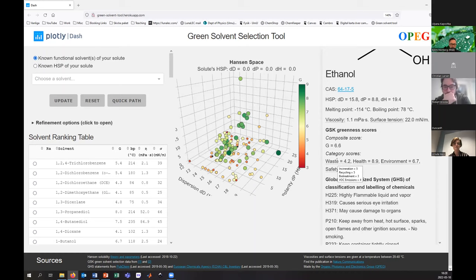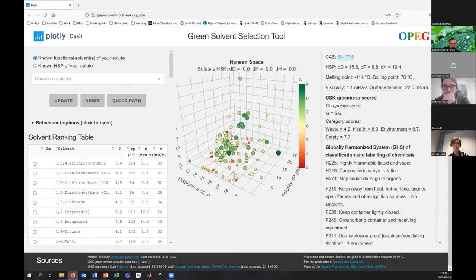So if you hold over these category scores, you can see the subcategory scores divided. You can see the health part is very good, environmental part is quite good, and the safety part is also quite good. And the reason why the safety is not 10 here is because it's quite flammable. And the reason why the waste is low here is because it's tricky to purify ethanol, because it mixes with water and forms an azeotrope. So this makes it a little bit tricky to recycle it. And down here you also have the GHS statements, which are the hazard statements that you can find in the safety data sheets as well. So you can see that it's highly flammable, causes serious eye irritation, and may cause damage to organs. These are things that we already know, basically.